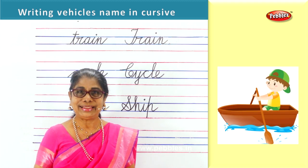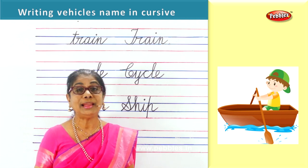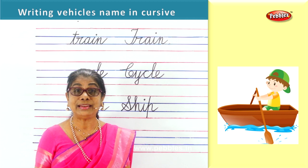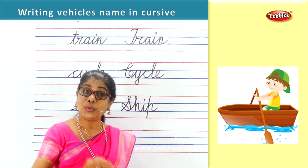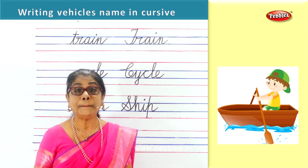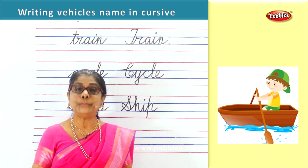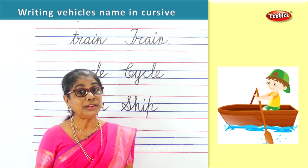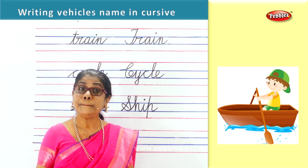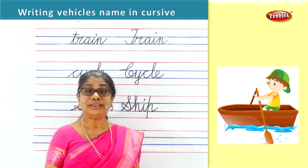Boat. Yes. Boat can carry about 50, 60 people. And it's lovely to travel in a boat from one side to the other. Spell boat. B-O-A-T, boat. To get into the boat, you must go to a boat jetty, where they keep all the boats. Good, let's write.